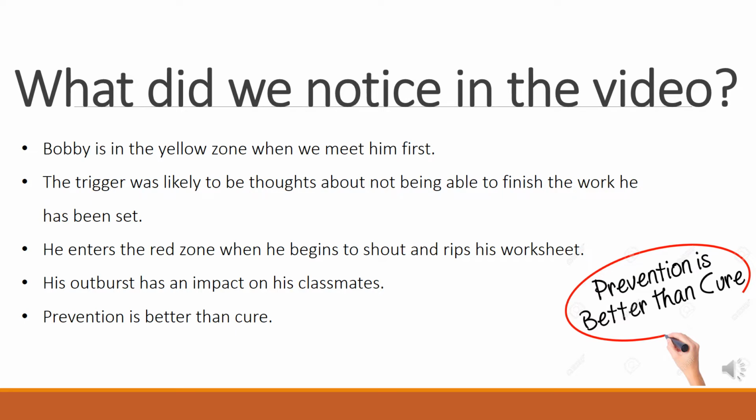By giving himself a break, he stops himself from going into the red zone and having to deal with the fallout of his behaviour. For example, having to try to re-establish relationships with his peers and possibly his teacher, feeling embarrassed or sad about what has happened, having to write out the worksheet again, and so on. The point we would like to get across is, it doesn't matter whether you call it entering the yellow zone or if you call it being about to flip your lid. The main thing is that we learn to recognize when we are starting to feel dysregulated so we can use tools or strategies to calm down before it's too late.